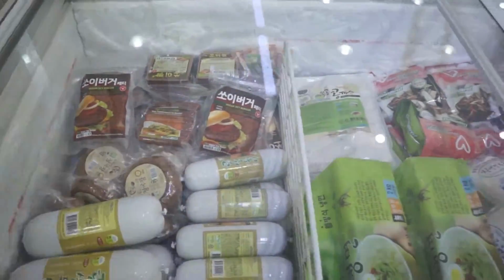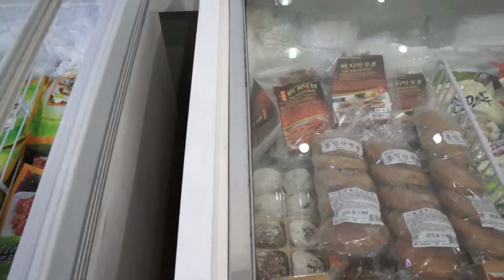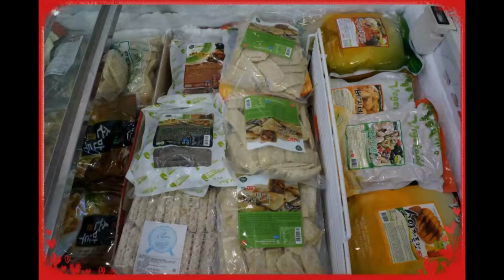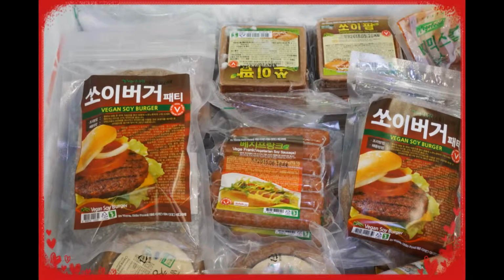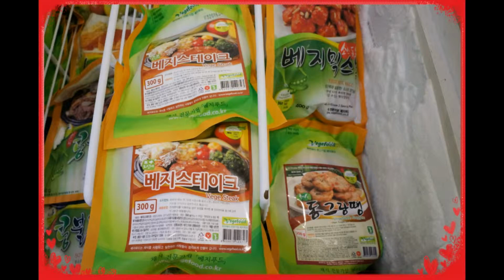They have vegetarian dumplings of all kinds. They have soy steaks, cutlets, hamburgers, chicken, ham logs, and all sorts of stir fries. If you're a busy teacher and you want to make life easy, this is definitely where you'll want to shop.